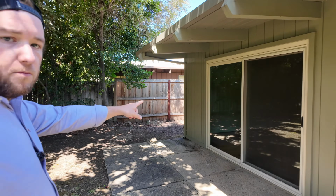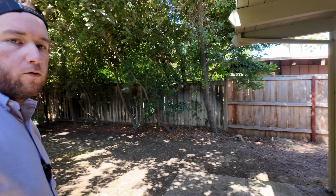So that room on the west wing that we saw, the first master primary suite, these doors would actually be the ones right here that would bring you out here. So this is kind of cool.